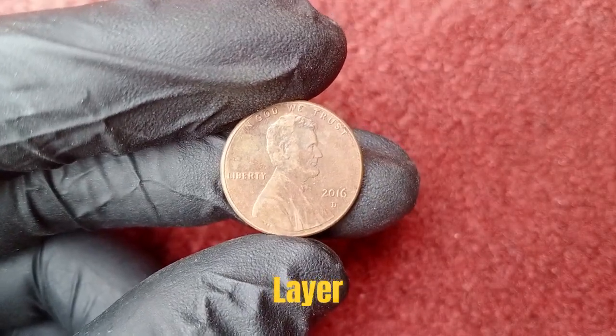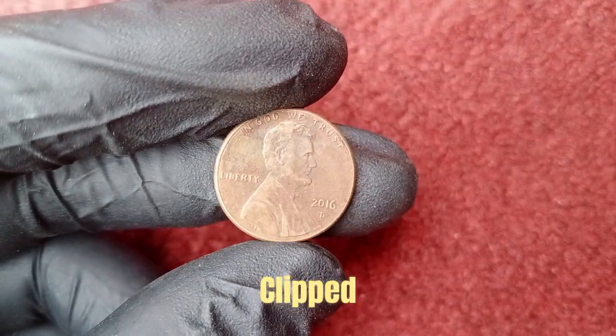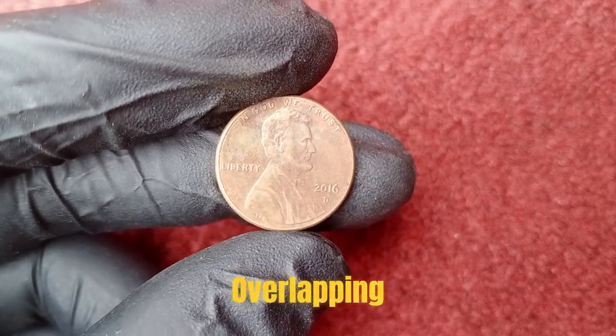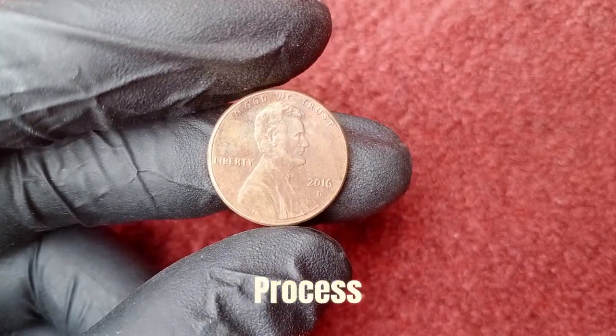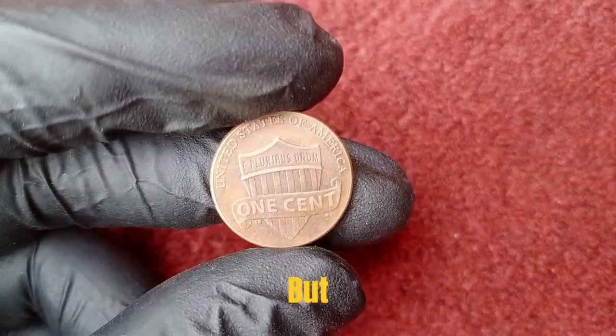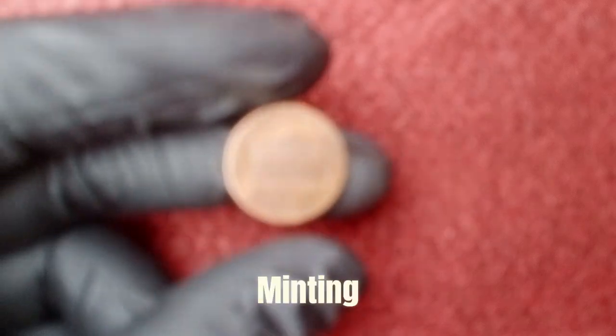And adding another layer of rarity is the potential for clipped planchets, where a small portion of the coin is missing due to overlapping blank punches during the planchet creation process, a visually striking error that not only adds to the uniqueness of the coin but also serves as undeniable evidence of a minting defect.